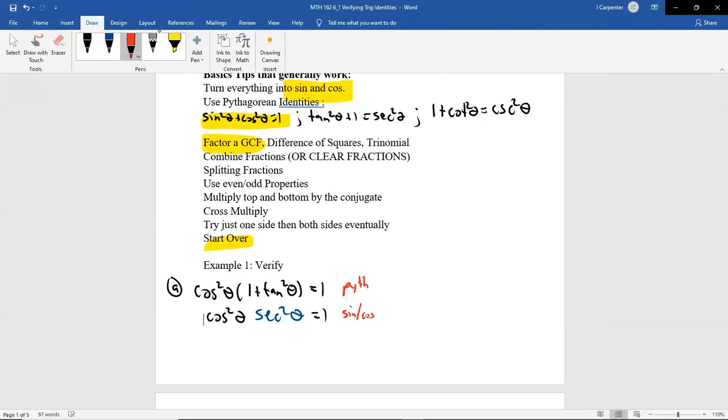And no, I'm not writing tangent there. I'm just saying I'm expressing everything in terms of sines and cosines. So the cosine squared I'm not going to change because it's already in sines and cosines. This, the blue ink, I will be changing.